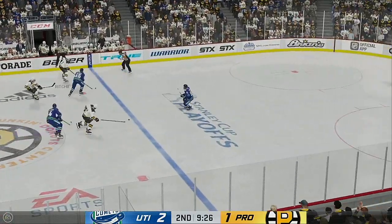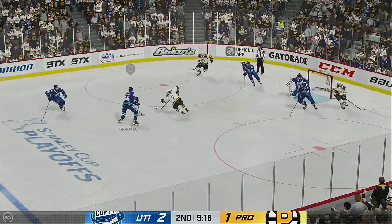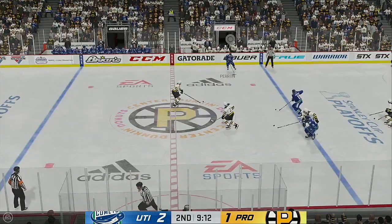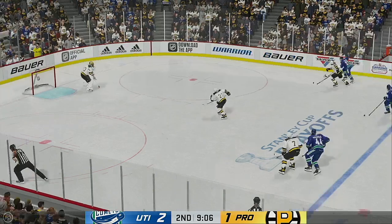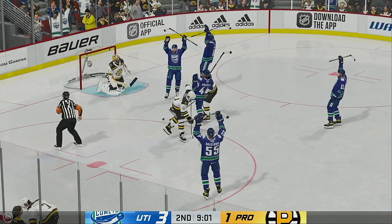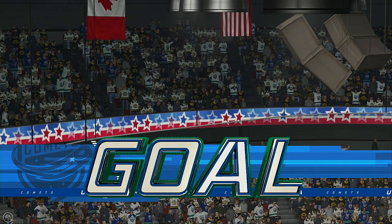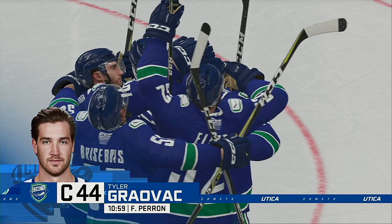Through the neutral zone, moving the puck along the side. Richie's going to play it against the half wall. And that one's broken up. Perron's got it across the line. Shot. Wow. He scores! His first career playoff goal! He was saved to a couple guys this morning. He thought he was going to be able to score soon. Looks like he's right.